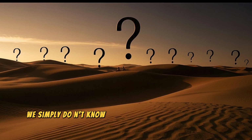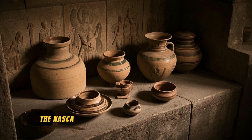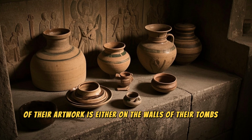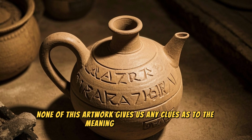We simply do not know why the Nazca people went to all of the trouble to create these designs. The Nazca people left no written records, and all of their artwork is either on the walls of their tombs or on their pottery. None of this artwork gives us any clues as to the meaning of the designs.